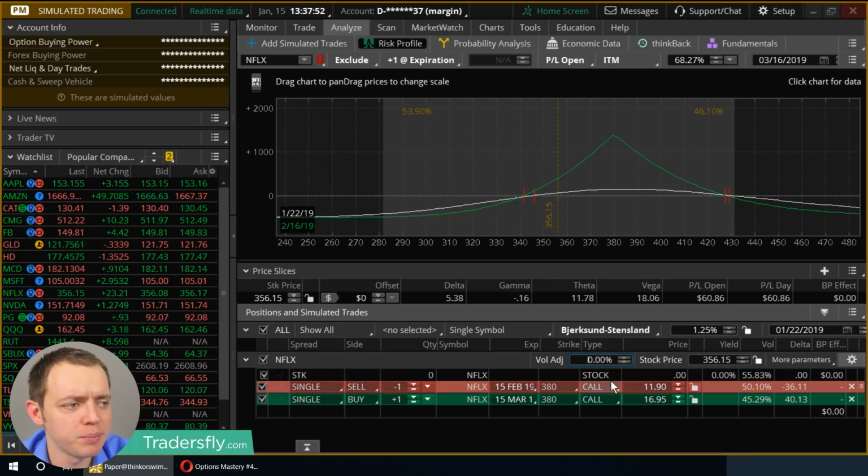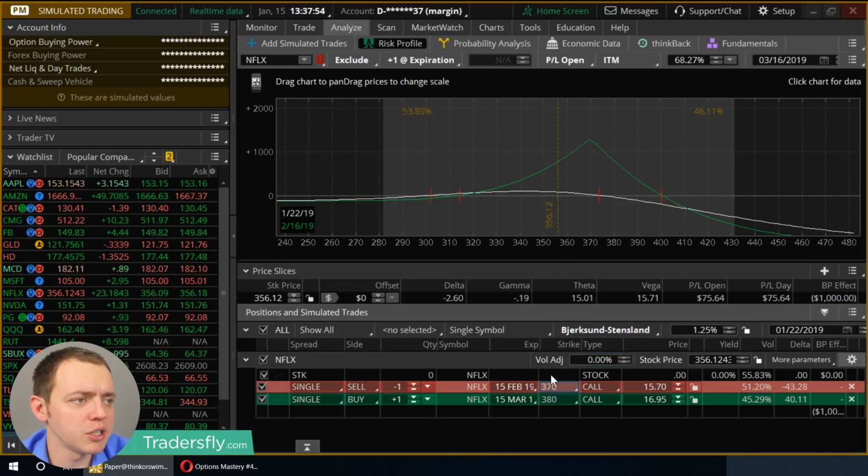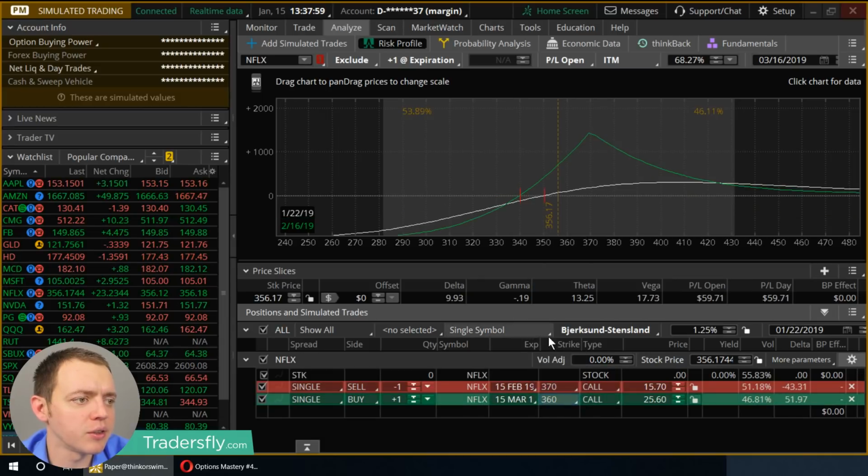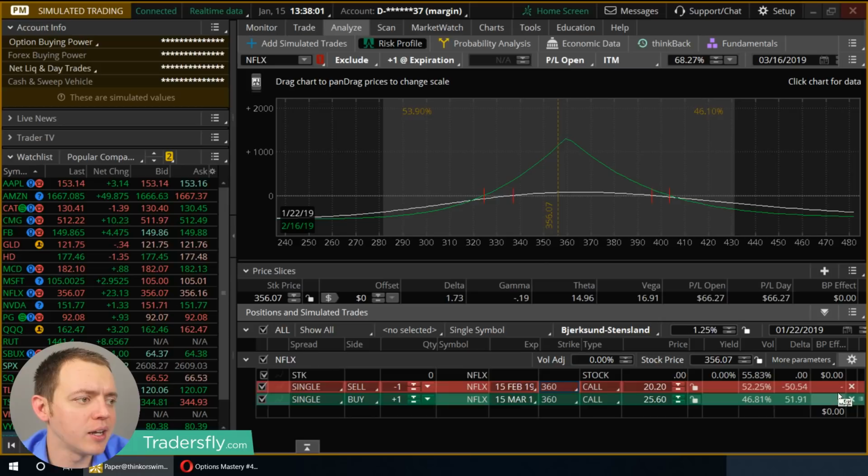Now, if the price goes up, you're in more favorable. Of course, you could position it, let's say, 370 more right at the middle if you want, or even, let's say, 360 if you prefer that as well.